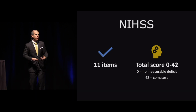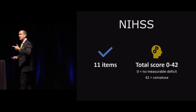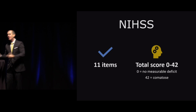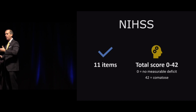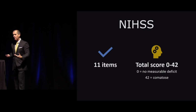It does a lot of things for you. One, it predicts outcomes. The more severe the stroke, the worse the outcome is. Not a big surprise there. Two is it allows you to follow your patient over time in an objective, quantitative way. You can walk back to the bedside and say, oh, I think they're a little bit better, or I think they're a little bit worse, but you can recalculate an NIH score and see they've gone from an NIH of 8 and now they're worse. They're an NIH of 15. Quantifies that a little bit for you.